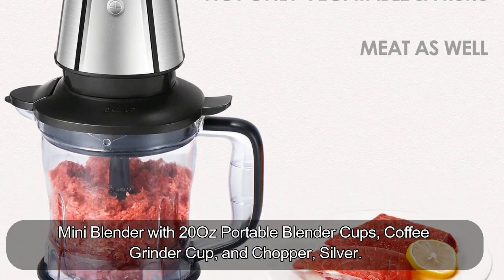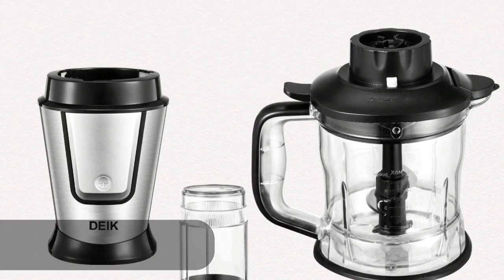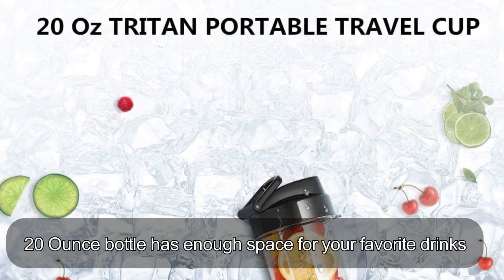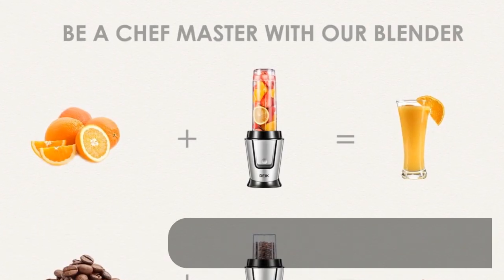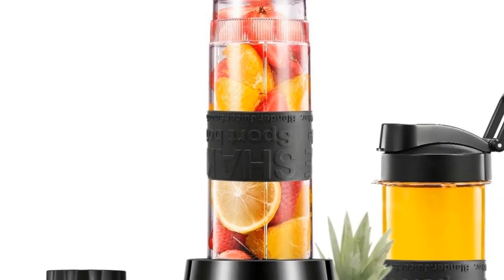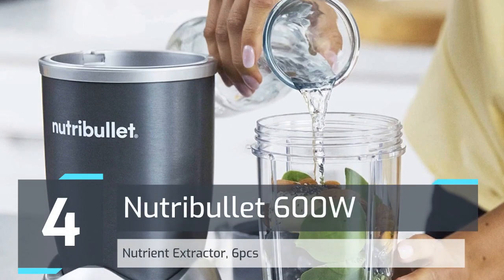Number 3, Diag Personal Blender, 500 watt high-speed smoothie blender, single-serve blender for shakes and smoothies. Mini blender with 20 oz portable blender cups, coffee grinder cup, and chopper, silver, BPA-free portable bottles with travel lid. The 20-ounce bottle has enough space for your favorite drinks. Make your on-the-go lifestyle a bit easier. One-button operation, user-friendly operation.